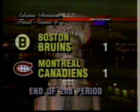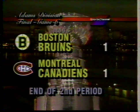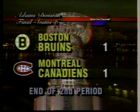Montreal is one goaltender away, and you're looking at him, from forcing this into a 7-game series. Andy Moog has been without a doubt the story. Patrick Roy hasn't had much work at all. We're at the end of the second period. The score is tied 1-1, and we pause now for the regional break. You're watching Sports Channel America's exclusive Stanley Cup coverage.